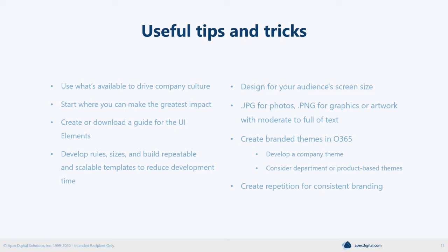You should start where you can make the greatest impact. This might be high traffic areas, or you can prioritize internal touch points or external facing content. You have to make the decision what's best for your deployment.